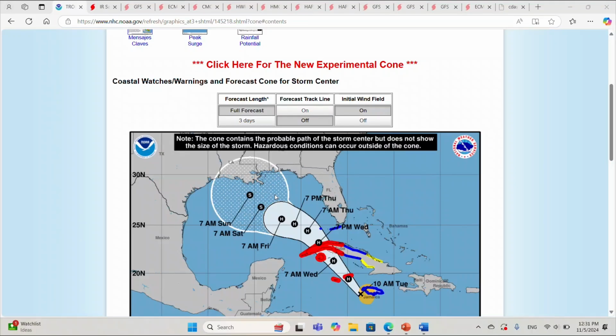So Tropical Storm Rafael just developed yesterday. It is a tropical storm not too far from Jamaica, and it is generally pushing, I want to say, northeastward. Generally speaking, it will continue that trajectory over the next few days. This should hit the western fringes of Cuba and then push into the Gulf of Mexico, where it looks to still be a hurricane by 7 a.m. Friday before it weakens to a tropical storm by Saturday, Sunday.